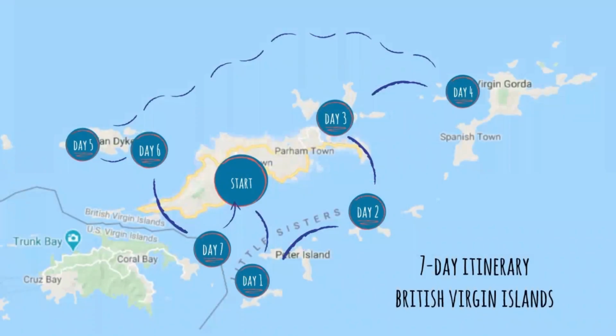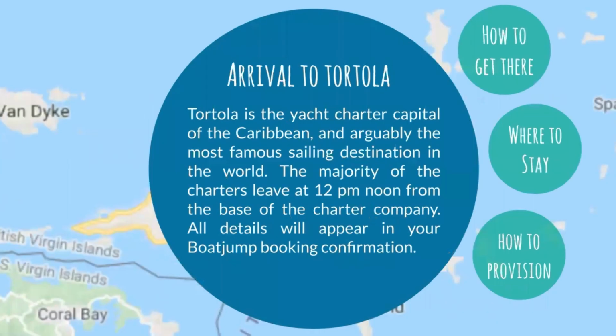Okay, so here we are going to look at a 7-day itinerary in the British Virgin Islands. So let's jump right in. The first island is Tortola. This is the most well-known island of the BVI because it's one of the biggest, and this is the island where you're going to start your boat charter vacation.